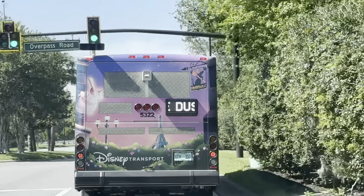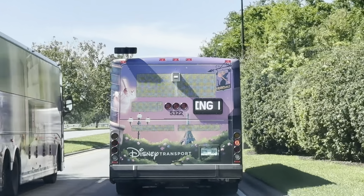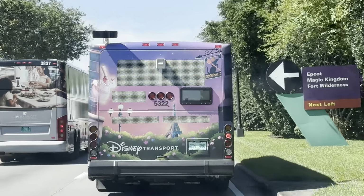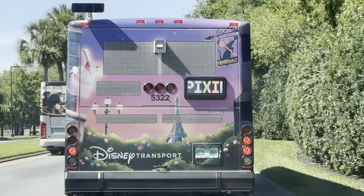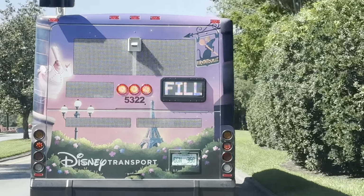So, when we get to Key West, we're going to jump in. We're going to do a quick resort tour of Old Key West to get a sense of that resort. It's one of the first DVC, Disney Vacation Club, resorts. And to that, we want to pay homage. So, we're on our way.